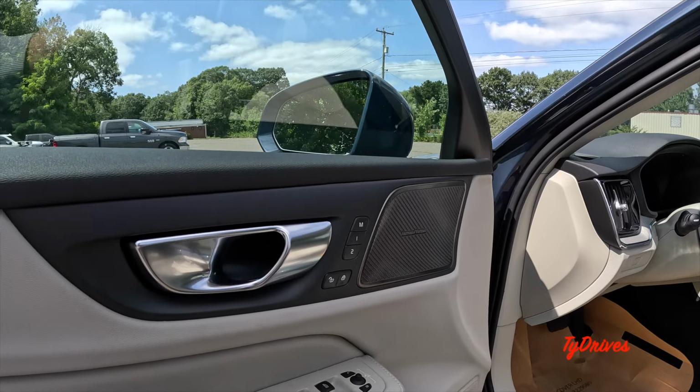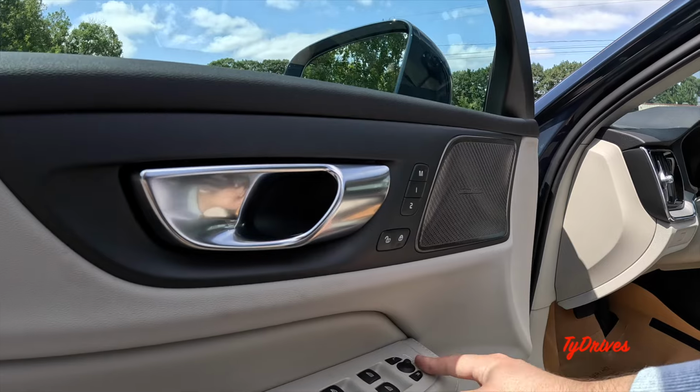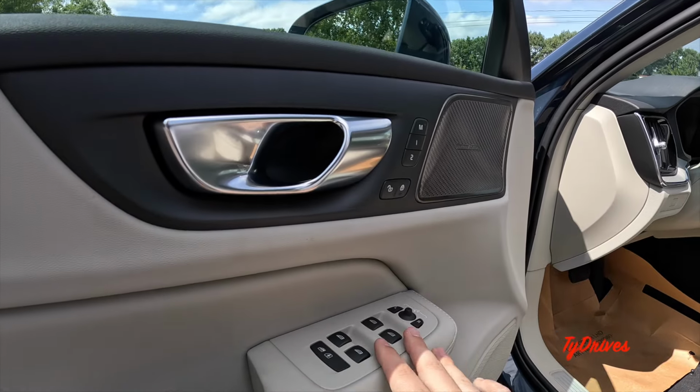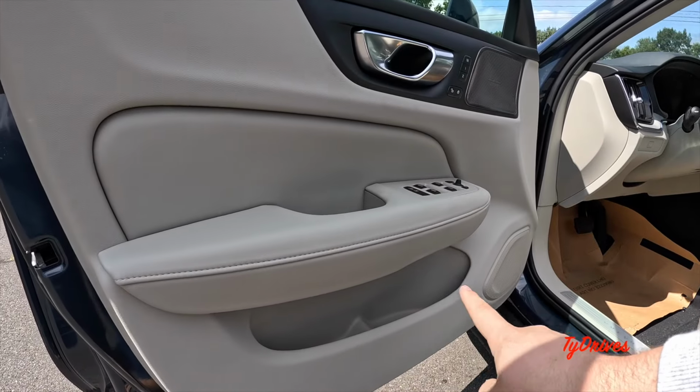2-person memory for the driver's seat. We have the lock-unlock button. All of our mirror adjustments, which, by the way, if you hit both of the left and right buttons for the mirrors, they will fold in, power folding. We have all of our window controls and power child locks for the rear. And a bit more storage towards the bottom.